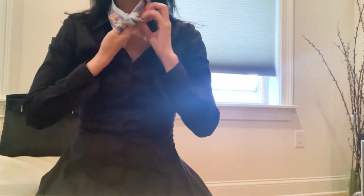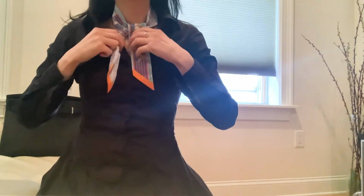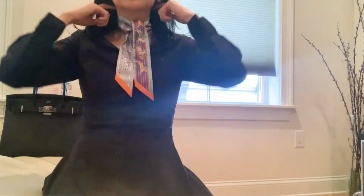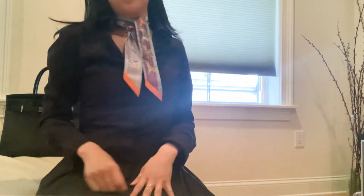Just tie this on tightly around my neck so that it almost has this choker feeling to it, and I quite like that.